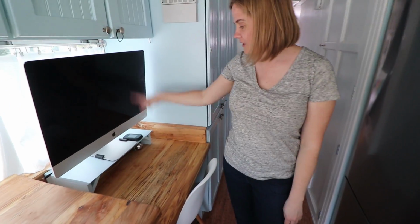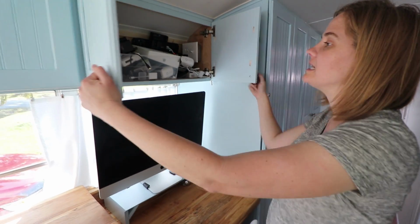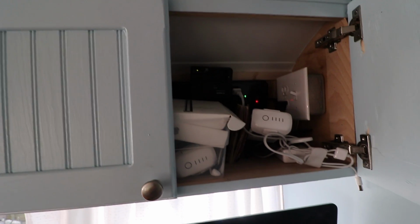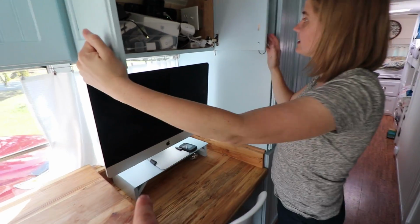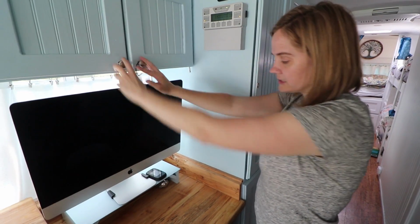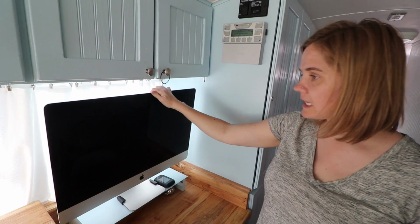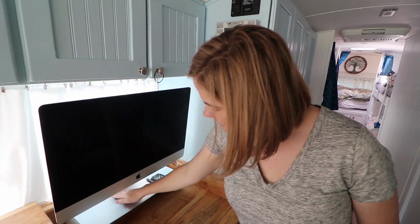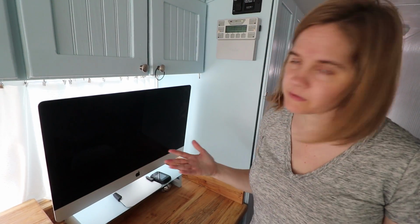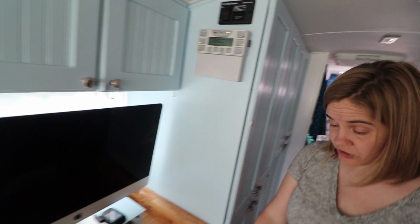Here is our workstation. We have our computer area. This is batteries and all that type of stuff. The computer is mounted so it doesn't move while we move. We bought one of those locks, like in a store where they obviously don't want anyone to take a computer, so you get this little lock system. That seemed the best for this situation, and it's been great.